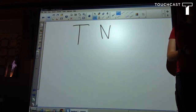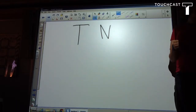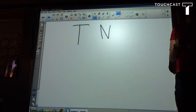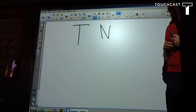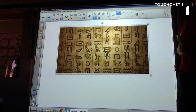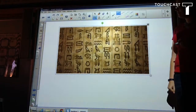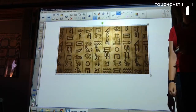Good job. Before people began to write, they wrote using pictures. Can anybody think of any examples of pictures that people used as writing? Egyptians. That's right. The Egyptians used what's called hieroglyphics. They drew pictures to mean different words. I'd like to tell you what all of these pictures mean, but I have no idea.